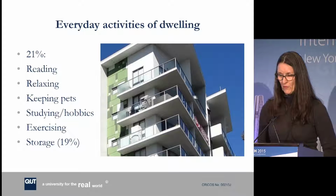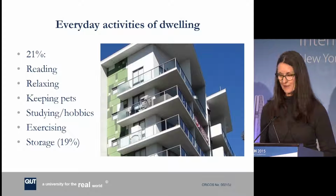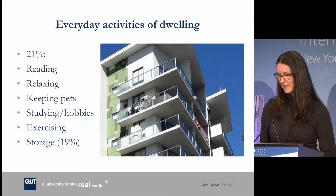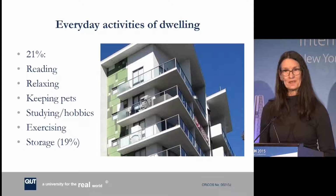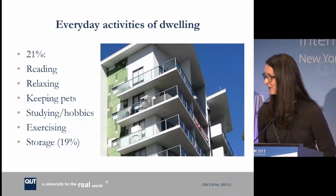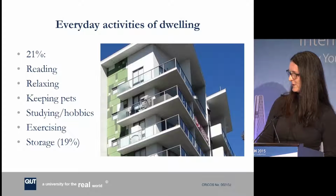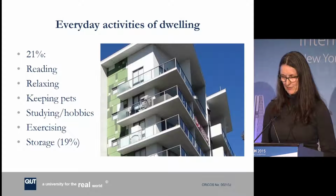Approximately 1 in 5 residents used their balcony for other activities, including just the everyday things that people do in their everyday lives: reading, relaxing, studying, keeping pets, doing hobbies, exercising. And 19% stored household goods on the balcony. So if you have a look at, I'm not sure how this thing works, but somebody's got their spare furniture stacked up on the balcony there.